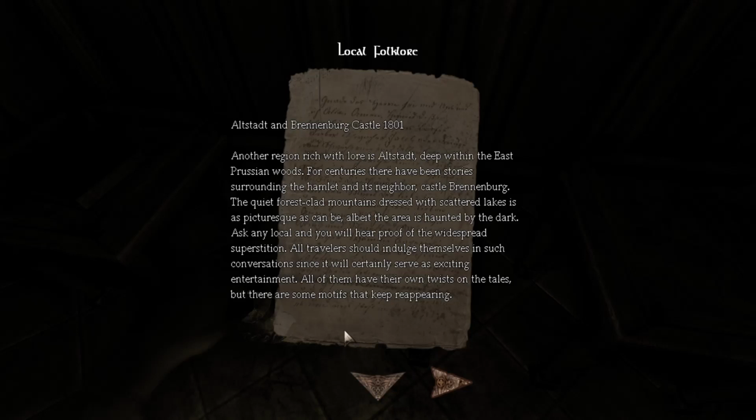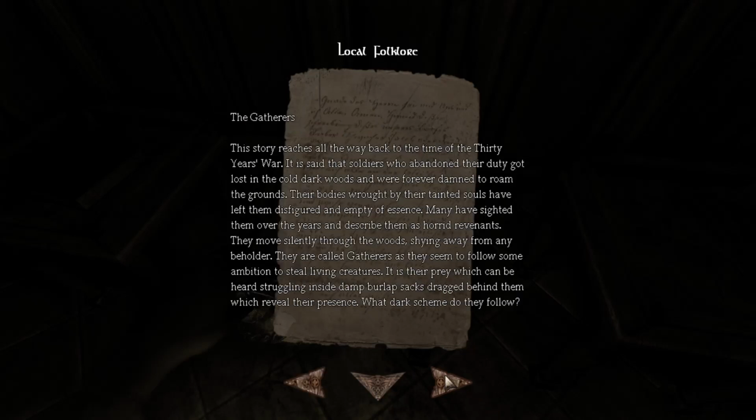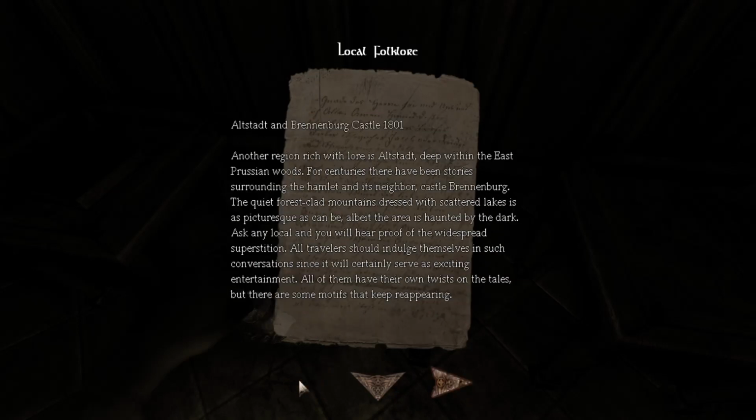Castle, 1801. Another region rich with lore is Alstate. I'll just go with that. Deep within the East Prussian woods for centuries, there have been stories surrounding the hamlet and its neighborhood, Castle of Brandenburg. A quiet forest-clad mountain stretched with scattered lakes is as picturesque as can be. Albeit the area is haunted by the dark. Ask any local and you will hear proof of the widespread superstition. Old travelers should indulge themselves in such conversations, since it will certainly serve as exciting entertainment. All of them have their own twist on the tales, but there are some motifs that are reappearing. Holy cow, that is a lot. I guess I'll read it.